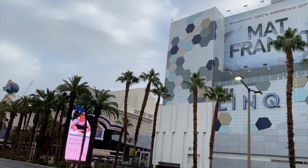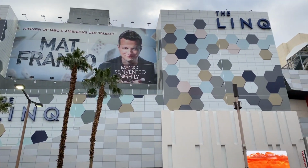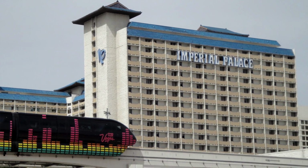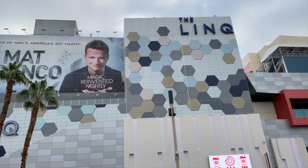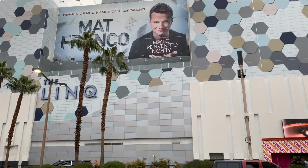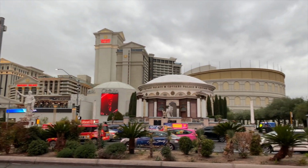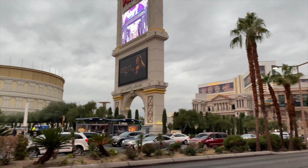Heading north on Las Vegas Boulevard, our next stop is the LINQ. There's been a hotel here since 1959, but the one you may remember most before this incarnation is the Imperial Palace. It was branded the LINQ back in 2014 to match the newly opened promenade. As for the neighborhood, we are still looking at Caesars, the Coliseum end. Just how much footage does that place have anyway?